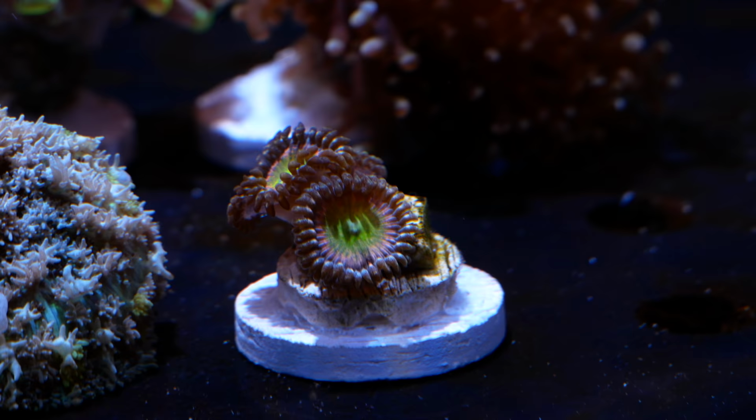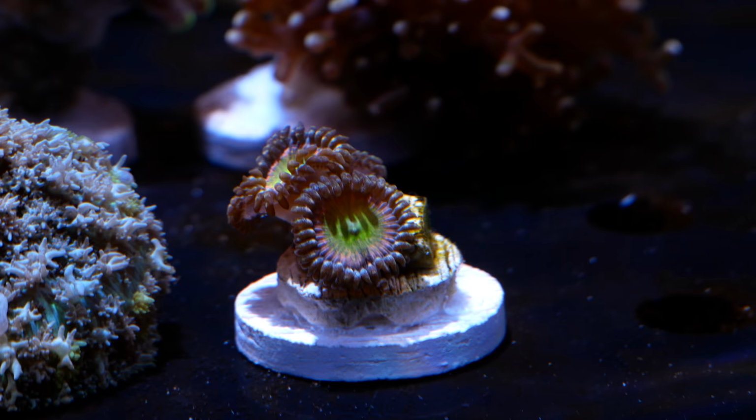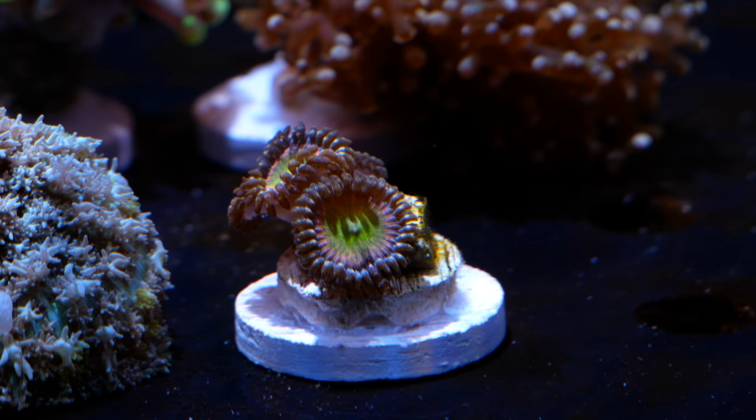This is the last one. The 8th frag. It is the Kung Fu Fighter Zoas. I got so many zoas now. I can't wait. And they're actually growing a lot. So I need to start making some little zoa rocks.